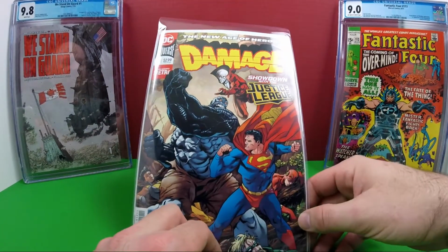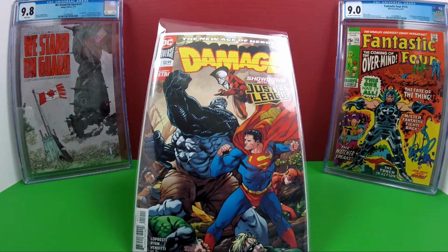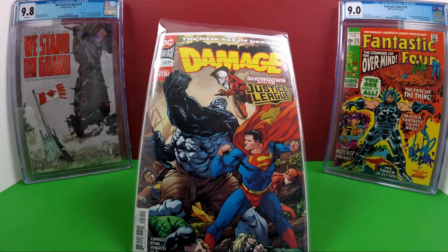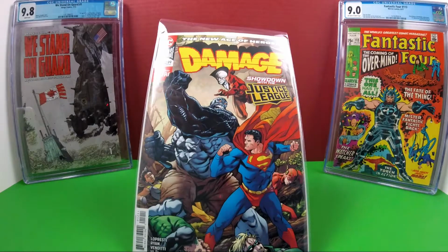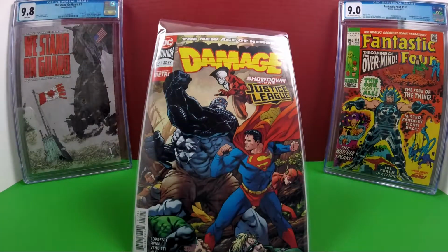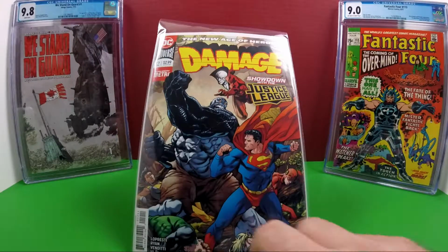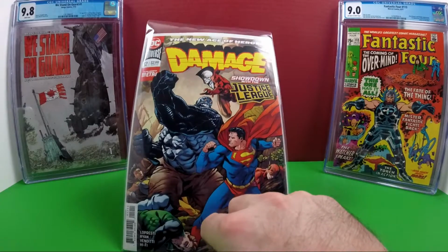So Damage number 12. I like this series. I think it's good. I'm enjoying it. I think this was one of the books that DC had on the chopping block at one point. I read it in a couple places. I turned the lights out a little bit. I think that's a little better. I don't know. This is a train wreck. Anyway, we'll get through it.